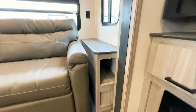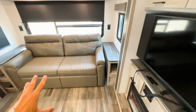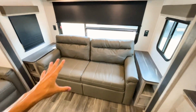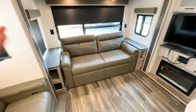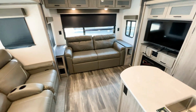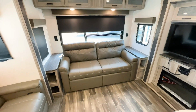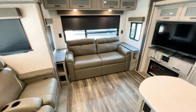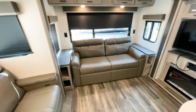And when I say that you could camp in this with a kid or two, this will pull out to a full-size bed. So very easy to pull out. It's just a tri-fold sofa, and you can make that into a bed in 5 to 10 seconds and camp with your family. So definitely an option. It's great for people that may have grandkids, and you're only going to bring grandkids with you every once in a while. That way you're not losing your living space, but still have a place for them to sleep at night when they do come with you.